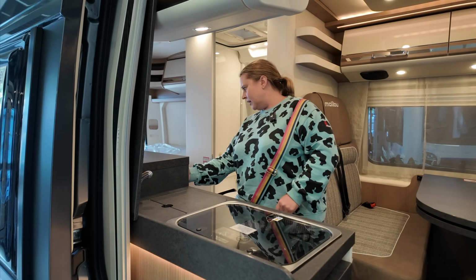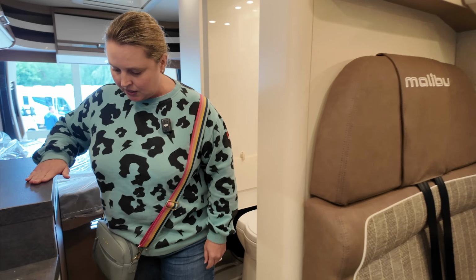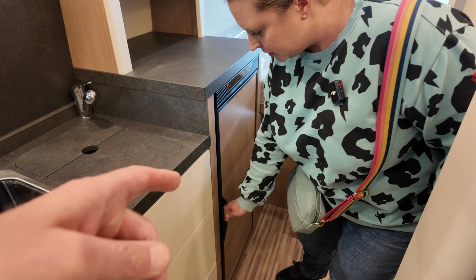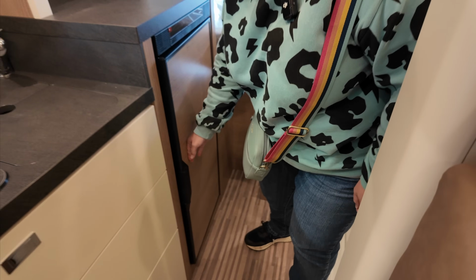You've got a Thetford fairly tall fridge here. You can see the top of the fridge comes up to me about there. That's going to have your freezer box. I think it's 84 litres. Yeah, it's a big old fridge, a really sizable fridge.